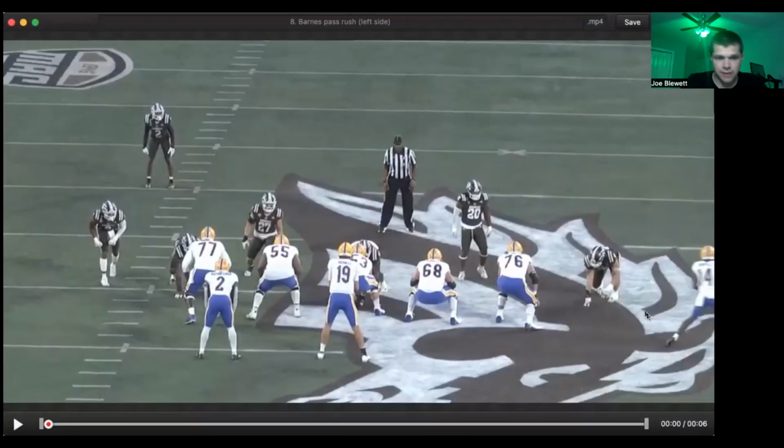Barnes pass rush left side. Okay, right here. I actually think this is Warren. Carter Warren. Yeah, obviously we have Abanikanda, Warren, so we have some Jet on Jet crime here. I think he dips under Warren here. You're going to see some pretty crazy flexibility here, I think, on this play.